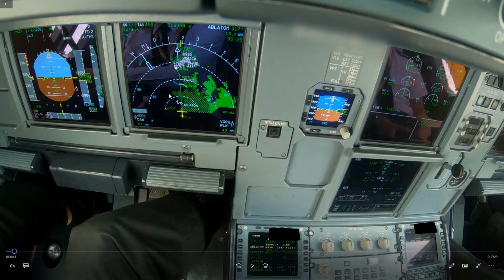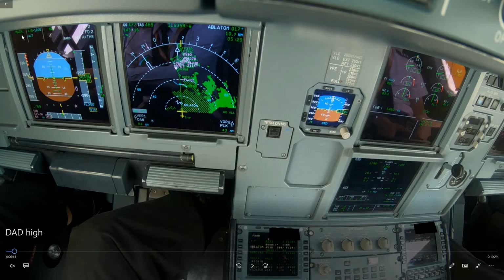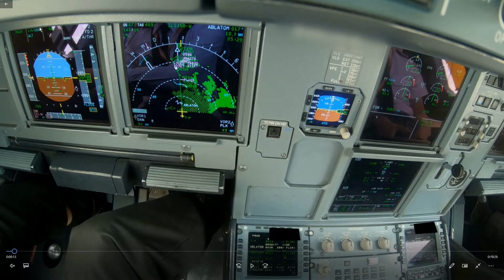And you can do that two different ways. You either manage your descent or you use vertical speed. Now, the first officer decided to use vertical speed here. There's nothing wrong with that.